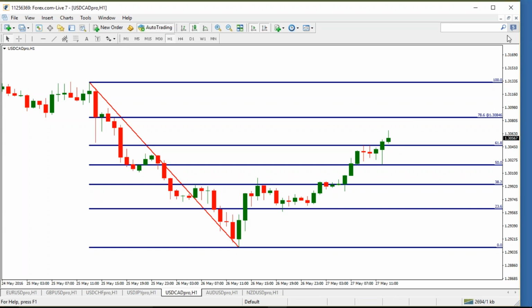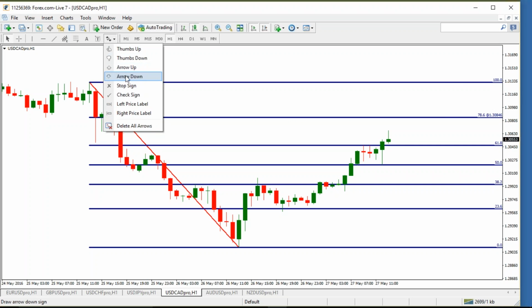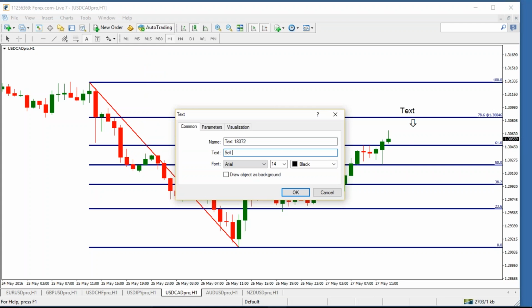But I'm going to be really conservative because I don't want to just be jumping in, because if dollar strength takes hold, then that might pop it above that 78.6% retracement. But I think we can look for an entry here. Probably be one of the better candidates.